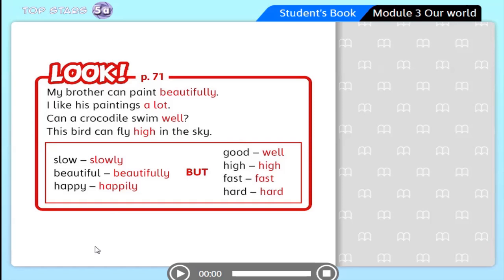Also, down here, we have the adjective slow. The adverb is slowly. The adjective is beautiful. The adverb is beautifully. The adjective is happy. The adverb is happily. Good. The adverb is well. High. The adverb is the same. High, fast, and hard. The adverbs are the same as the adjectives.